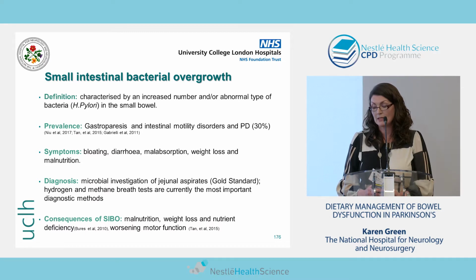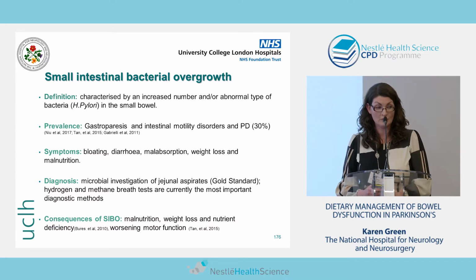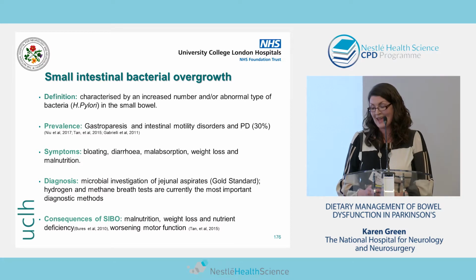And its prevalence is in patients who've got gastroparesis, and it's been shown to be the cause of about 84% of gastroparesis. And you can tell me if I'm right or wrong later, Anton. And those who've got motility disorders, and it's also been found in 30% of Parkinson's patients as well. And that is from the 2017 reference that I've got up there.